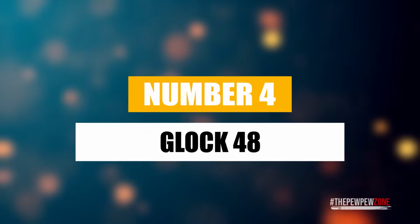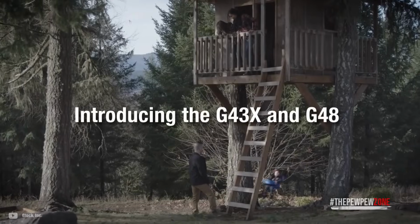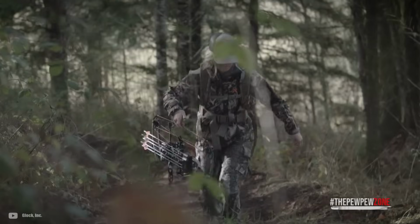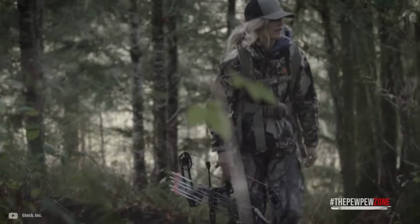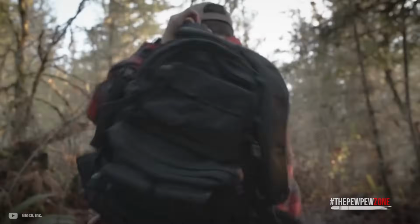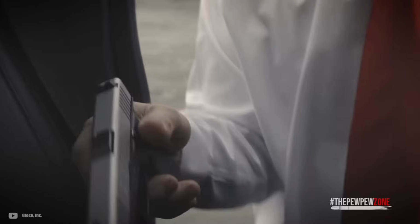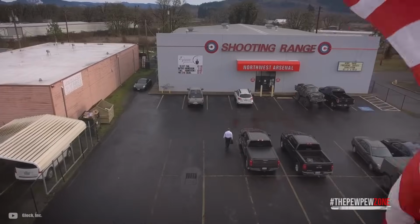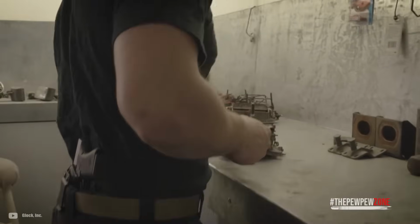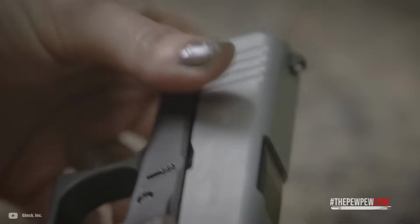Number 4. Glock 48. In 2019, Glock introduced the Glock 48. Since it was released, it has garnered a pretty good measure of fame and popularity, even considering the fact that there's nothing exactly new about it. In a nutshell, it is essentially a Glock 19, but with a single-stack magazine, which, depending on how you look at it, makes some sense, very little sense, or like the P365 and all the other guns on this list, no sense at all. The Glock 48 was obviously designed to be an alternative to the Glock 19.